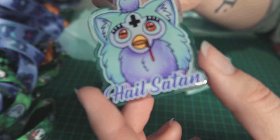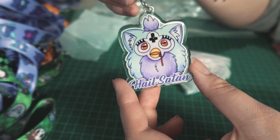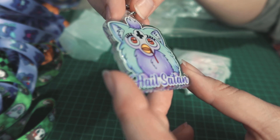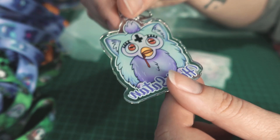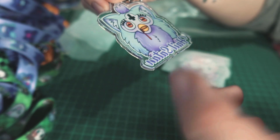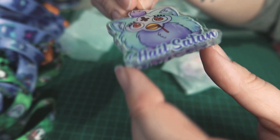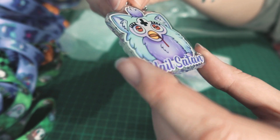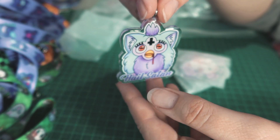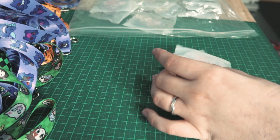So this is my very kawaii, creepy Hail Satan one. And this sticker, I've sold a few of these stickers and I just thought that this would make a cute key charm design as well. And I think it came out great. Obviously the back has got the writing, but there's not much that I can do about that. Oh well, I don't think anyone's really going to care. But yeah, Hail Satan, super cute. I hope that people like this one. People do love their Furbies.